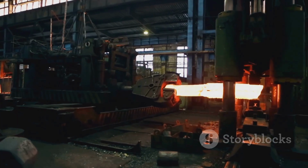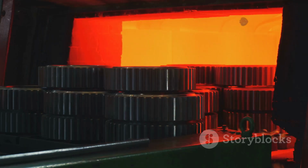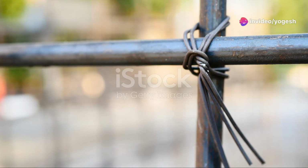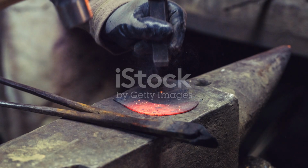So, we nearly always need another step. This crucial follow-up step is called tempering. It's all about refining those properties. Tempering is designed to reduce that brittleness. It makes the steel significantly tougher. Toughness is the ability to absorb energy, to resist shocks and impacts without fracturing.